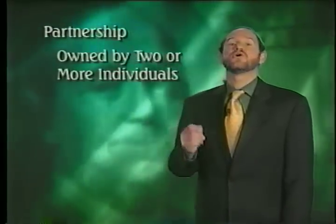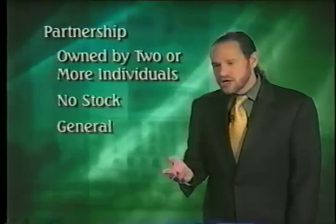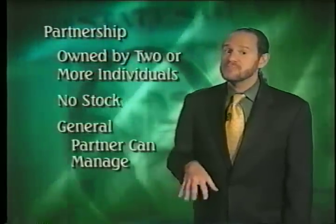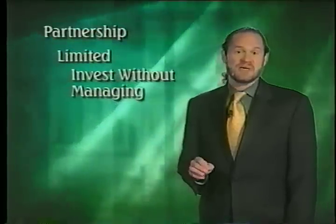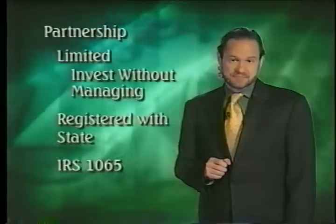Our third category of organization is called a partnership. This is an unincorporated business that is owned by two or more individuals, and it's not a corporation, so it doesn't issue stock. This organization is designated as either a general or limited partnership. In a general partnership, each partner can manage the business, but in a limited partnership, individuals may invest in the business without managing it. Again, it's registered with the state, and partnerships must file IRS Form 1065.